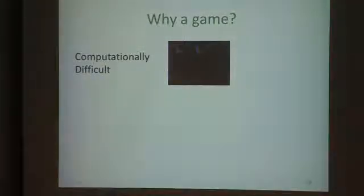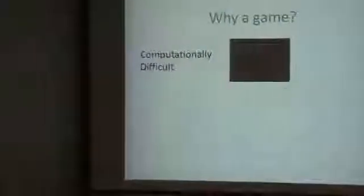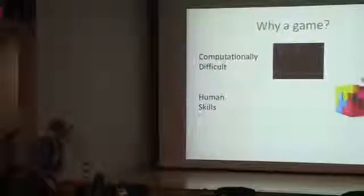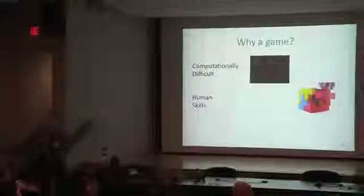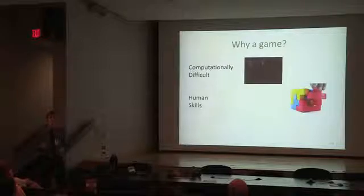So why would we turn this into a game? The first thing is exactly what I've just said, which is it's computationally difficult. And computers alone are having trouble trying to search this space for the correct fold of a protein. And the second is that humans actually possess very good three-dimensional spatial reasoning skills, and also very good problem-solving skills.